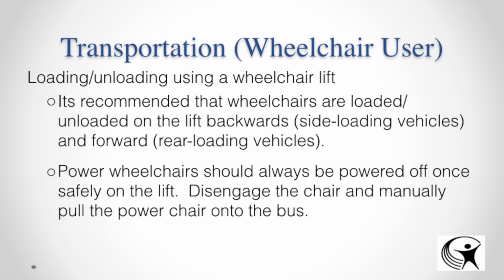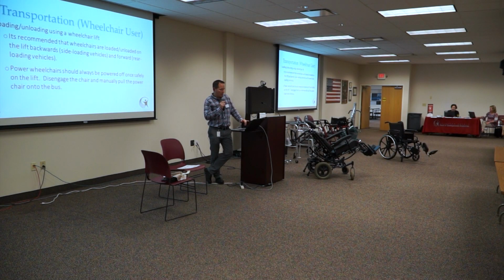Loading. A lot of injuries can happen during loading. It's recommended that wheelchairs are loaded on the lift backwards if it's a side-loading vehicle, and forward if it's a rear-loading vehicle. That makes it easier for you. If you load the wheelchair backwards on the lift, it makes it easier for you once you get that person up to pull it onto the van and get it properly positioned.